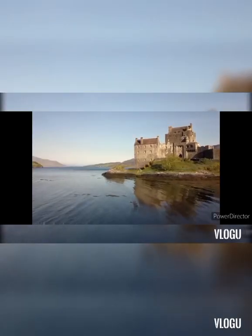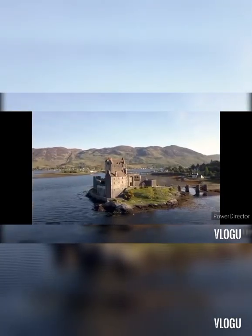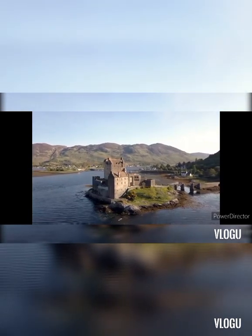An icon of Scotland, which is even found on shortbread tins and calendars. And let me tell you, if you haven't tried Scottish shortbread, then you are definitely missing out.